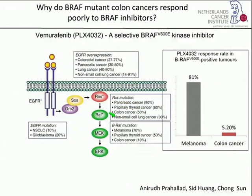However, when this kinase inhibitor is applied in melanoma patients, we see a very strong response, as depicted here, of more than 80%. But when this is applied in the same group of colorectal cancer patients that do carry the mutation, we see a very low response rate, although we find the same mutation and the same activation of the pathway. So this striking difference really led us to look into this further and try to identify a potential mechanistic explanation for the ineffectiveness of this therapy, and potentially a future combination therapy that would be far more effective in these patients.